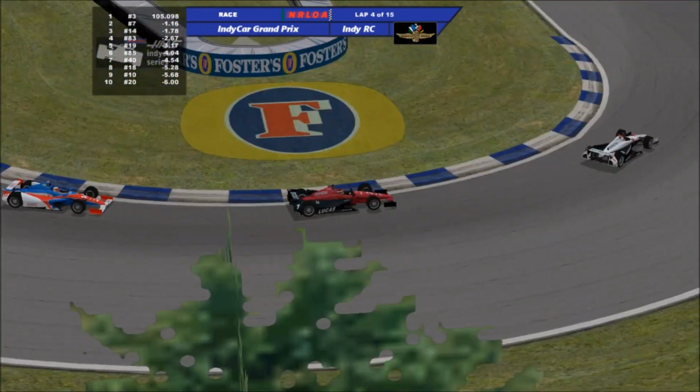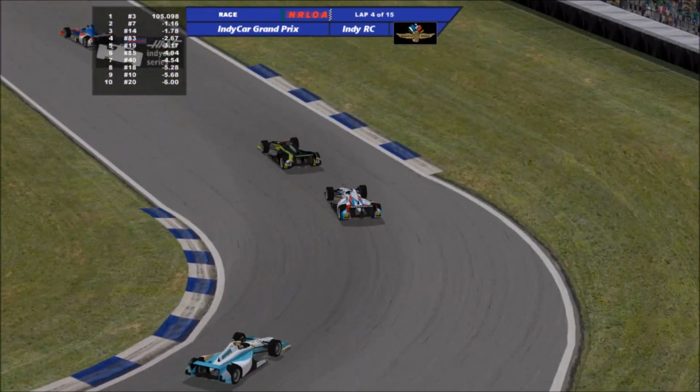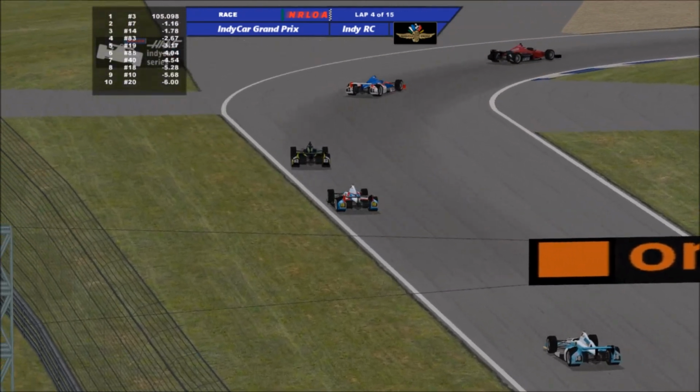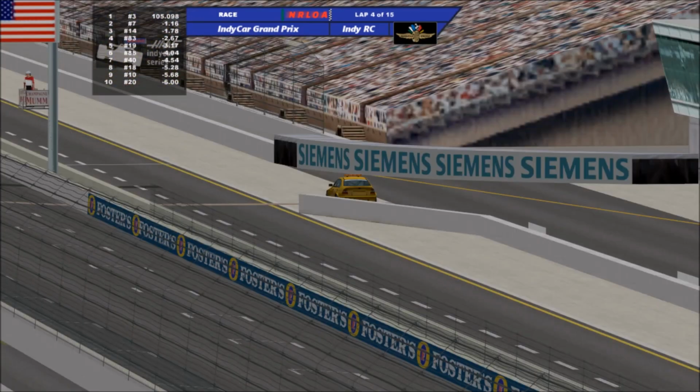We're kind of single file right now throughout a lot of the field. Adam Lewis trying to get on George Harvick for the 4th position. And have to see how this whole thing shakes out as we continue on here at Indy.